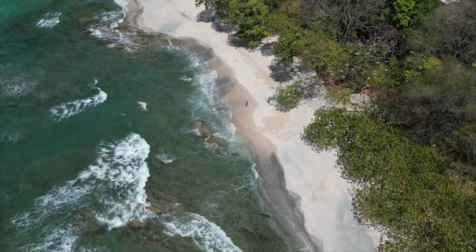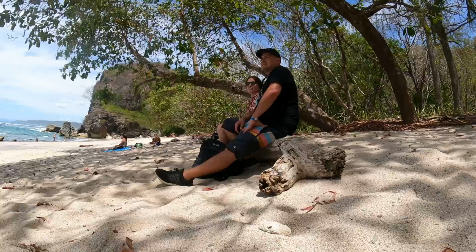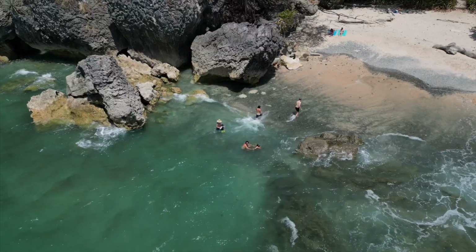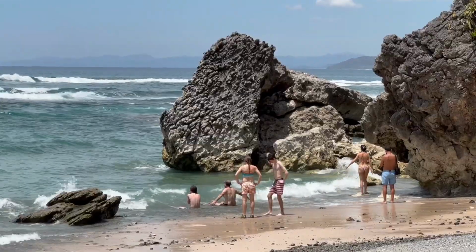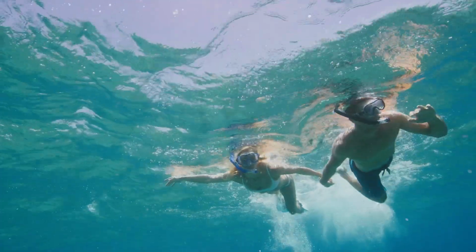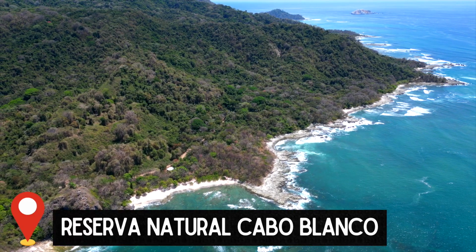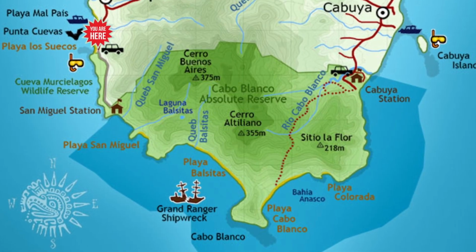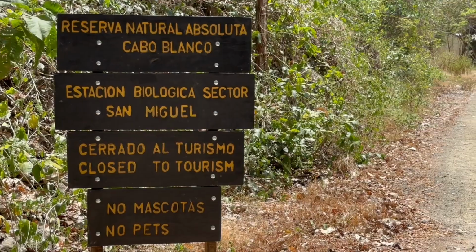I definitely did not get here the last time I was in Mal Pais, but man, this is a good one. Yeah, we're just sitting on some driftwood under the shade of the trees here. Like Jesus said, it's better to come early in the morning because the waves are rolling in. I think the tide is coming in right now. But yeah, bring your snorkel equipment if you have it. If you don't, rent some from him. Behind us here is Cabo Blanco Nature Reserve, which is actually the first protected reserve established in Costa Rica. It doesn't seem like you can actually go into it. Right here is a big sign that says no tourism, but there might be another entrance someplace else.